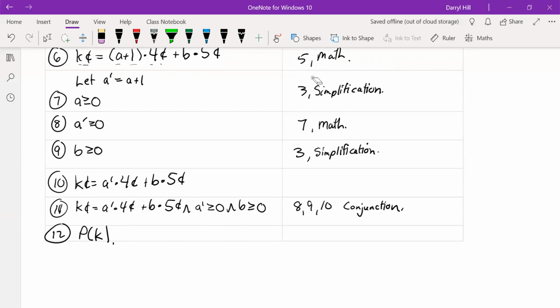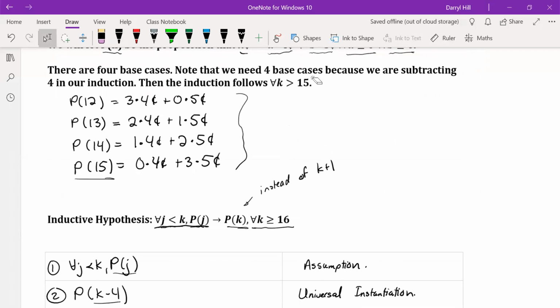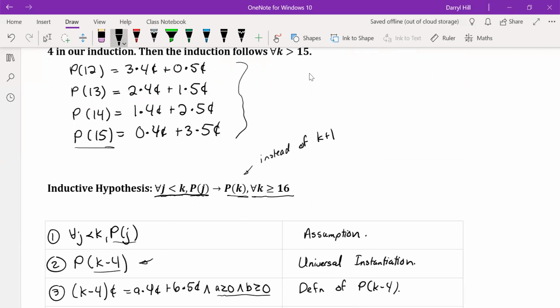Okay. Any other questions? So why did we need four base cases? So it is a little misleading. It's because we wanted to do this P of K minus four. Now, if we had skipped any base cases, if I'd only said, say, proven P of 12 and P of 13, yeah, we needed four because it's 4 cents. Otherwise, we would have left holes, right? So if I only proved these two, then it wouldn't have worked for P of 14 or P of 15, and then it wouldn't have been true for all of them.